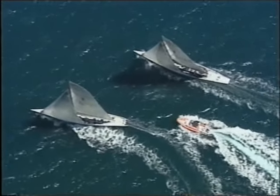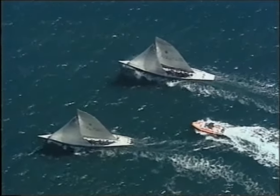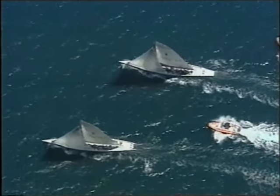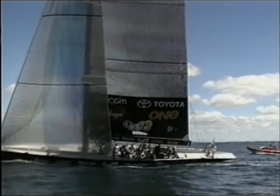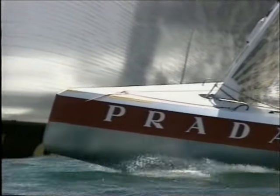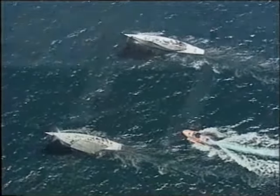Now, Team New Zealand might lee-bow there. Team New Zealand might lee-bow there to the top mark. Pendulum swung back to Team New Zealand here, big time. They're off them. I don't know how close they are to this ley line, that's important. Team New Zealand starting to crank up here. Look, again, he's got off them.